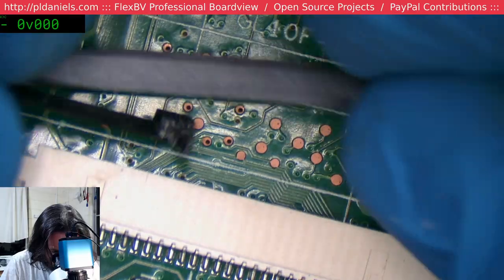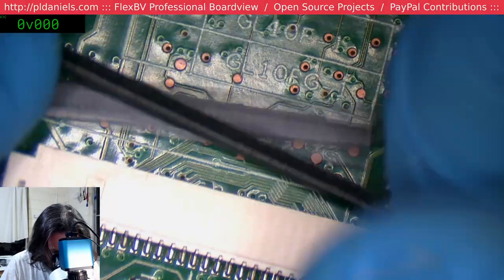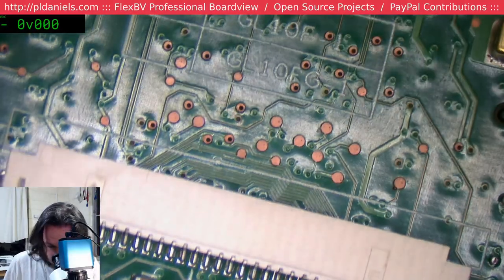We didn't even check to see if this was actually the right width. I just made an assumption because it looked like it was a screen connector.